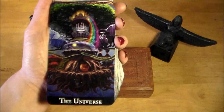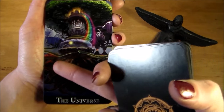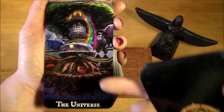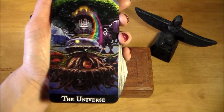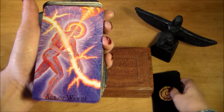And oh, I love this one. This is my Universe or my World card, and it is a depiction of Yggdrasil. So this is Nidhogg depicted as like an Ouroboros. He's the one who's gnawing at the roots of the world tree. It's got everything in here. It really does. There's Bifrost, the Rainbow Bridge. And there's Jotunheim and Niflheim. Love that. All right, into my suits here.